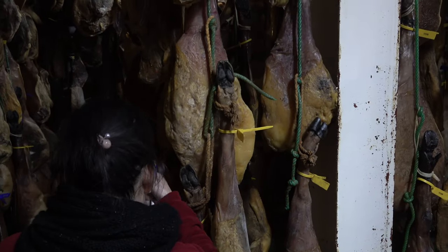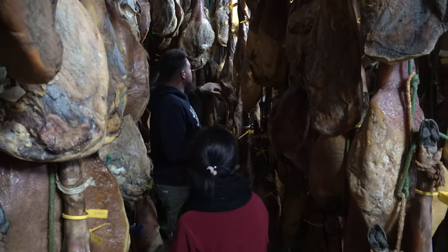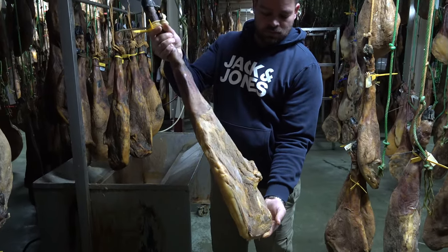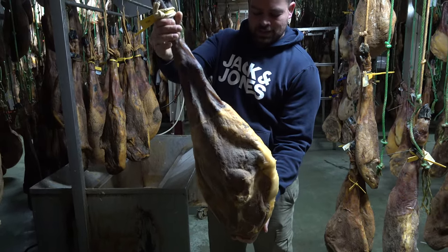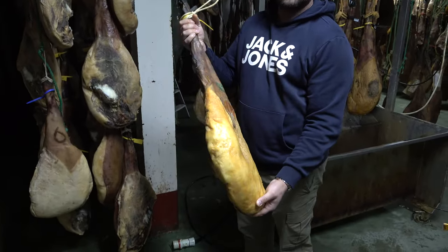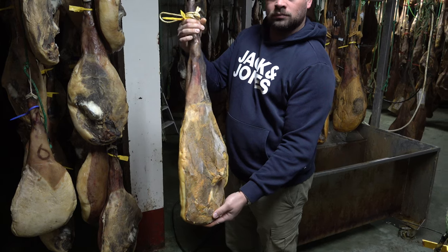Each leg has a label with an identification number. Now Angel is taking one out to have a closer look. And here it is. You can see how yellow the fat is, and you can also notice how it has shrunk. Now the weight is significantly less than when it was fresh. When you start cutting the ham, it is important to keep this fat in order to close the cut surface again, so that it won't dry out.